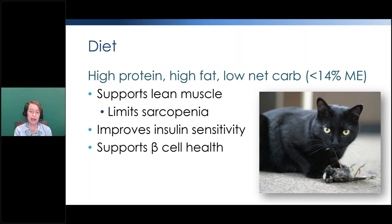So if we think about a high protein, high fat, low net carbohydrate diet, which for me usually means a carbohydrate content that's less than about 14% of metabolizable energy, these styles of diets do mimic what cats would mostly eat if they were killing and catching their own food. And these diets are going to support lean muscle, which is going to limit sarcopenia, which is the age-related loss of muscle mass. These kinds of diets are going to potentially improve insulin sensitivity. And there's also good evidence that these diets are going to be optimal for supporting beta cell health.